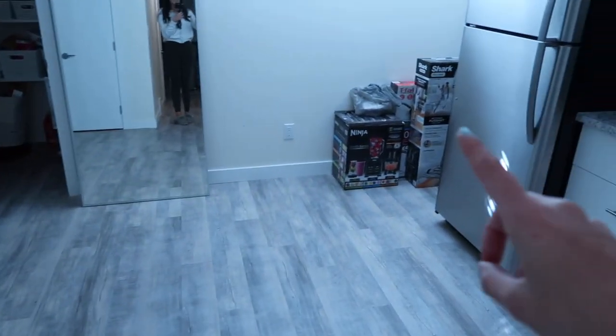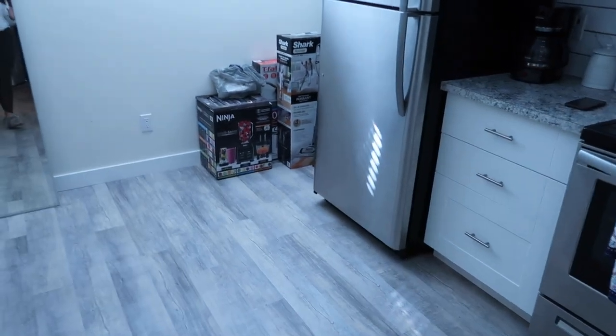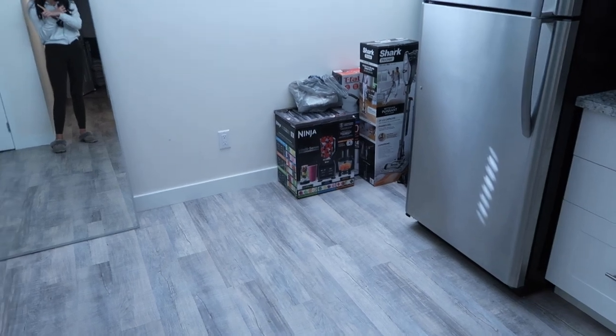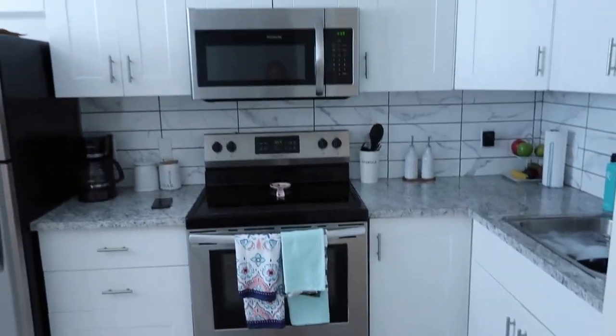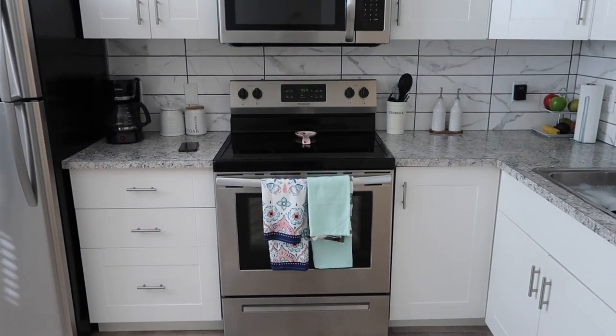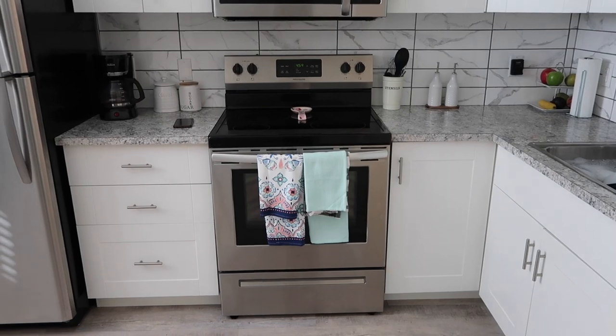So ignore this stuff. My cousin is actually moving here in July and I've been doing some shopping for him. So I have some stuff stored right there and then again in my pantry. So if you turn over here, this is the overview of my little kitchen. All new appliances down here. This apartment was actually renovated, so I'm the first person to be in it since it was renovated.